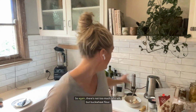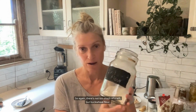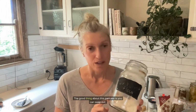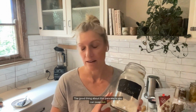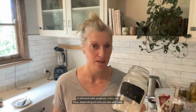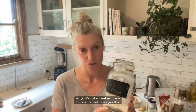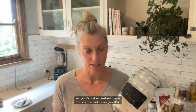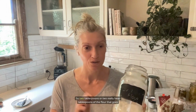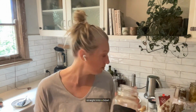So again, there's not too much of it left, but buckwheat flour is usually the base that I'll use as a gluten-free flour. The good thing about this pancake is you can swap out any flour that you like. It will work with sorghum, millet, oat flour, depending on how you are with oats. And yes, if you don't need to do gluten-free, you could just use a regular flour. So it's 2 tablespoons, or 2 really heaped tablespoons, of the flour that goes straight into a bowl.